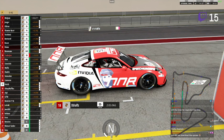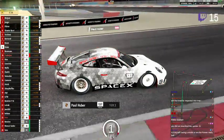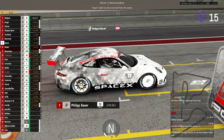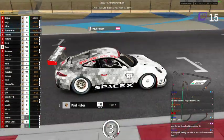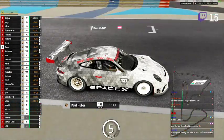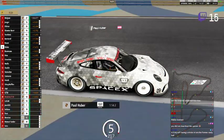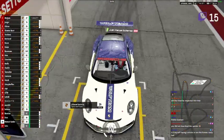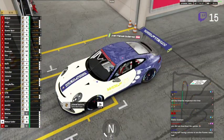Then we have Dahwaba Demise Service, Philip Huber. No, that's Paul Huber. Philip Bauer and Dahwaba, who is Paul Huber. I got it right, technically. They're both in a SpaceX NASA livery. Very cool, that one. And finally, Alpha Wolf Team Racing, which is Juan Gutierrez and João Guerra. They're in the white and blue, or sort of a marble sort of colour.